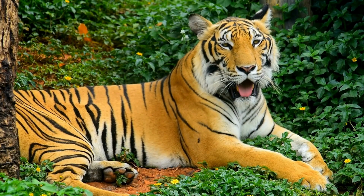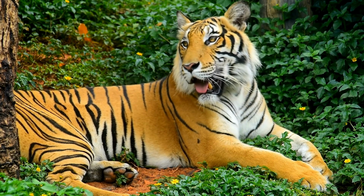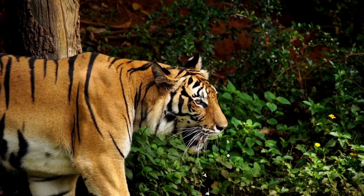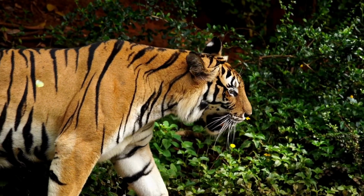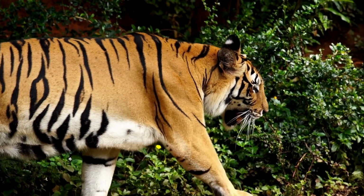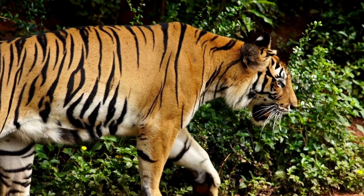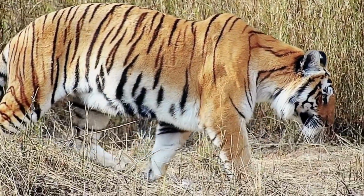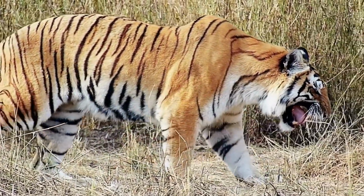In addition to creating protected areas, there are also efforts to restore and connect fragmented habitats. Wildlife corridors, which are strips of natural habitat connecting separate tiger populations, are being developed to allow tigers to move freely between different areas, find mates, and access more extensive hunting grounds.